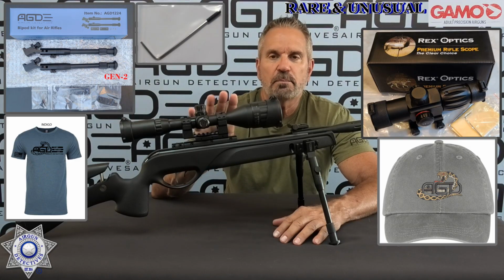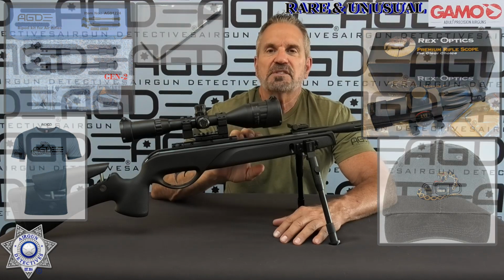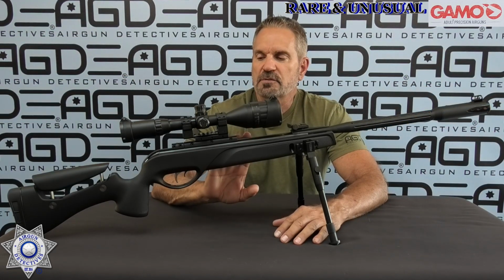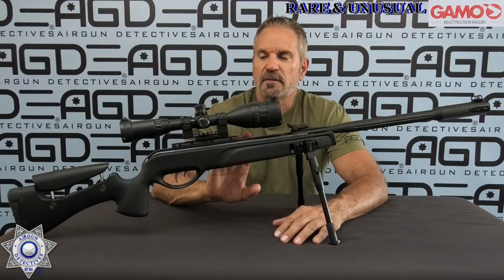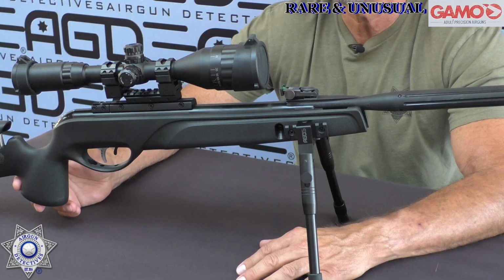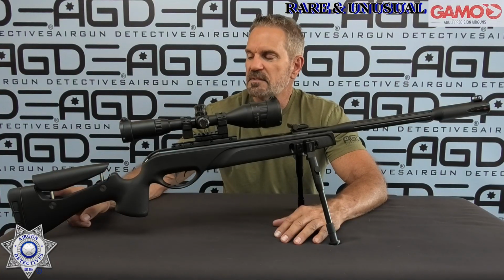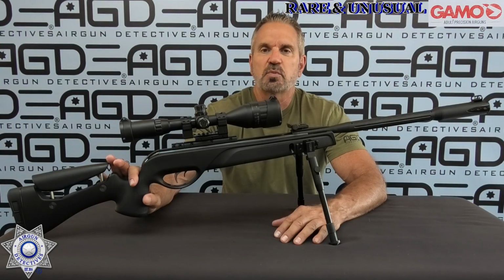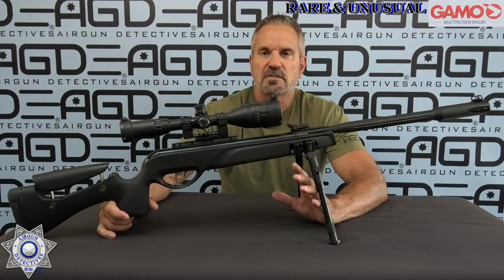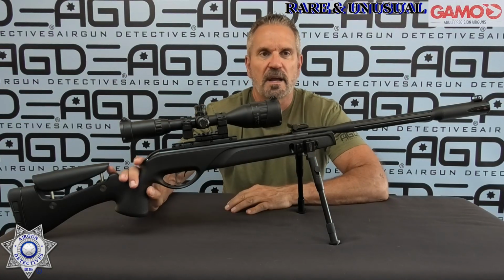Who knows, maybe I'll part with this one day at some point, but anyway, little backstory on this one. This is one of the first Gamos I purchased, not the very first, but one of the first ones with the synthetic stock. It was probably right around 2013 or so. But what really intrigued me is the looks of this stock. The nice wide handle here, the adjustable cheek rest, just the overall stock itself is what really captured my eye.